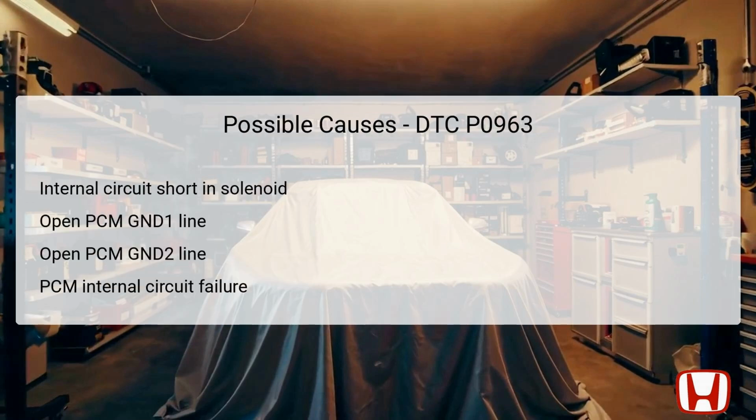The possible causes of DTC P0963 are varied, including an internal circuit short in the AT clutch pressure control solenoid valve A. Such a short can disrupt the solenoid's function and mislead the PCM about its operational status. Additionally, an open circuit in either the PCM GND1 line or the GND2 line can cause communication failures between the solenoid and the PCM, resulting in improper management of the clutch pressure.